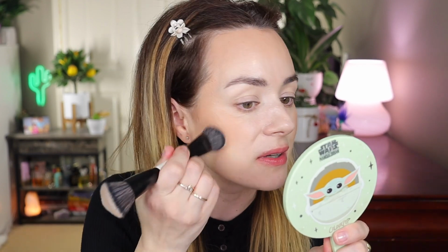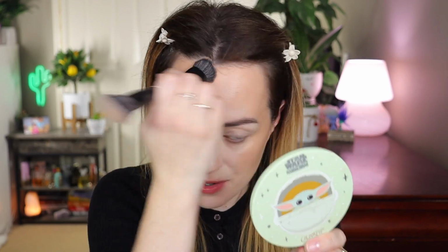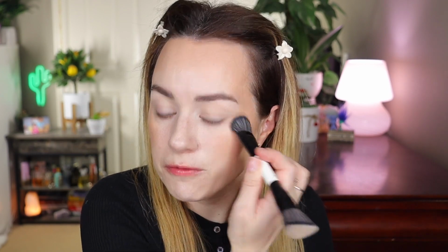It looks nice and brightening, but when I first applied it, it looks quite drying. So don't go ahead and buy any of the products yet till I test them out a little bit longer so I can give you my final opinion. Okay, so this one, it's beautiful. I'm loving it. Perfect shade.